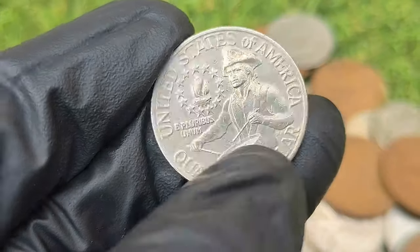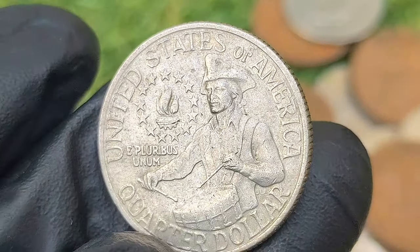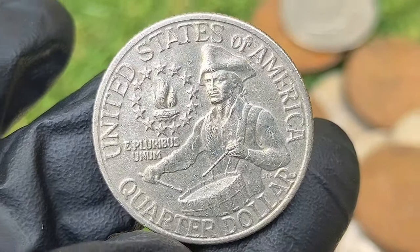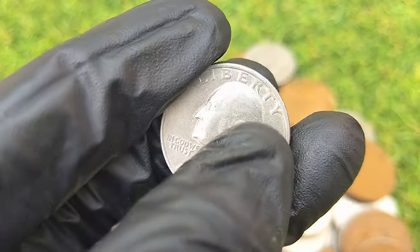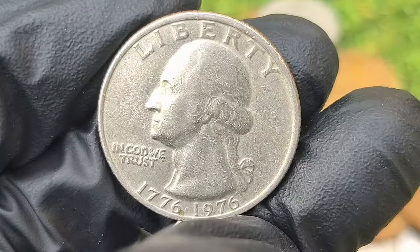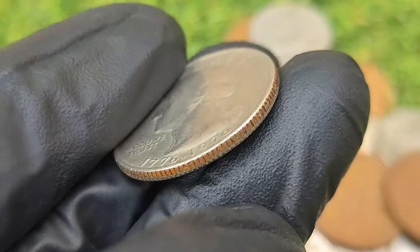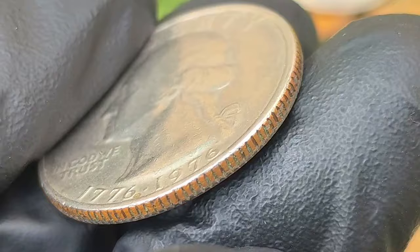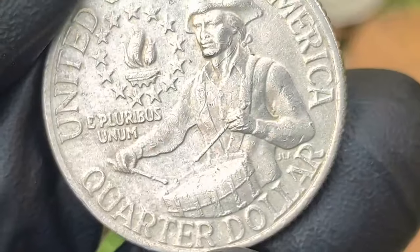Value. The value of a 1976 bicentennial quarter depends on its condition, mint mark, and whether it's a clad or silver version. Circulated grades. In circulated condition, most bicentennial quarters are worth face value, 25 cents, given their large mintage. Uncirculated grades, mint state MS65 and above. A standard clad bicentennial quarter in uncirculated MS65 condition can range between $5 and $10, with values potentially higher for coins graded MS67 or above.